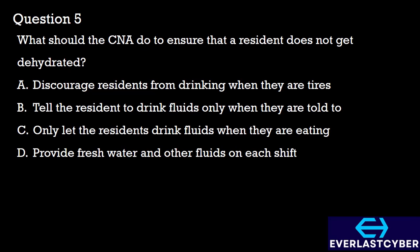Question 5. What should the CNA do to ensure that a resident does not get dehydrated? A. Discourage residents from drinking when they are tired. B. Tell the resident to drink fluids only when they are told to. C. Only let the residents drink fluids when they are eating. D. Provide fresh water and other fluids on each shift.